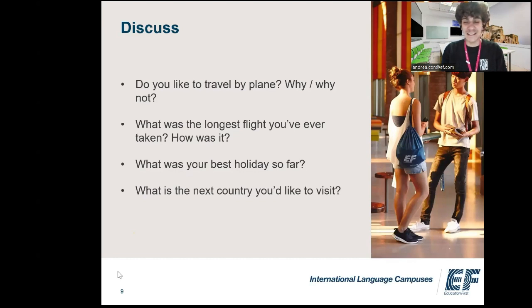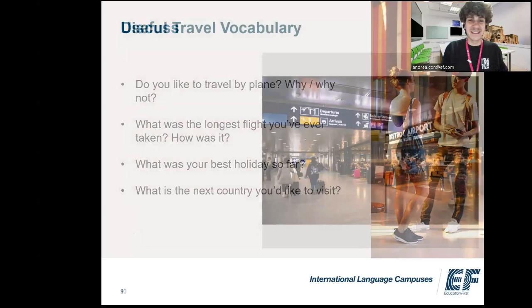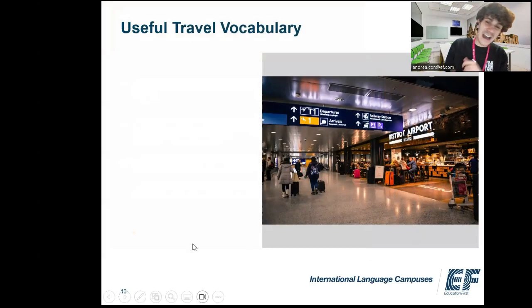Now, I prepared some useful vocabulary that you can use when traveling, especially at the airport. And I think it's time to have a look at it together. I've got more people joining. Okay, I think we're ready to go. I'm not going to tell you the words because that would be too easy. So, I'll be describing the words to you. And please, when you realize what the word is, just shout it out.